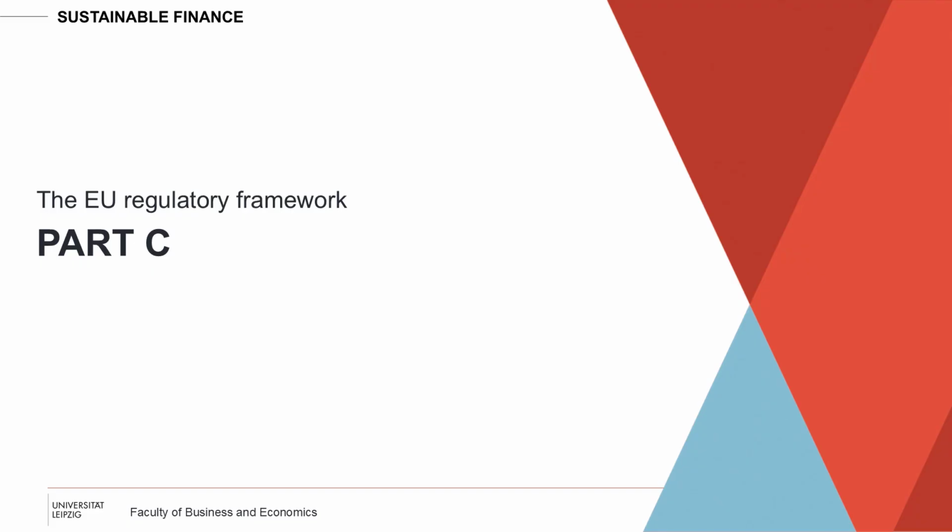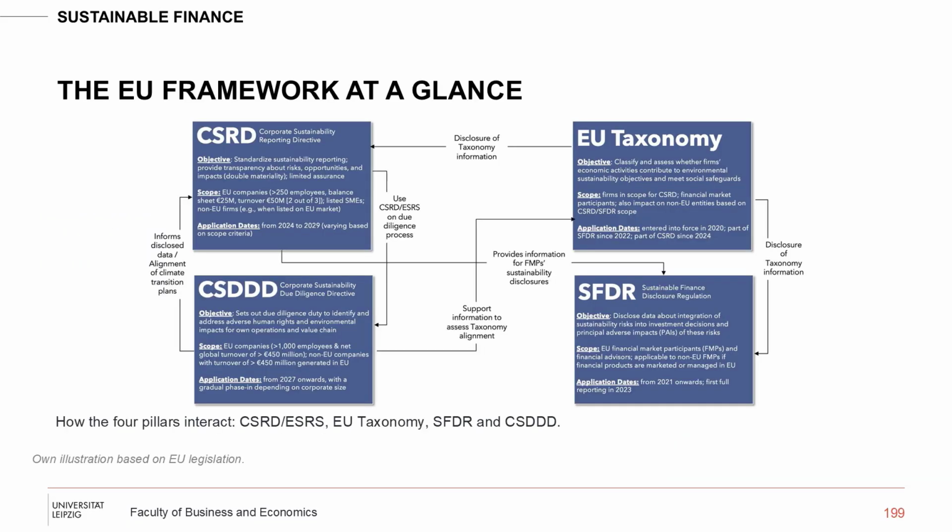Before the details, here's the big picture. The architecture in 4 interlocking pillars. First, the CSRD with its ESRS standards. This governs how companies disclose. Second, the EU Taxonomy. This defines what actually counts as a sustainable activity. Third, the SFDR. This governs disclosure in the financial sector by asset managers and investors. And fourth, the CSDDD. This imposes a duty to act, not just to disclose.